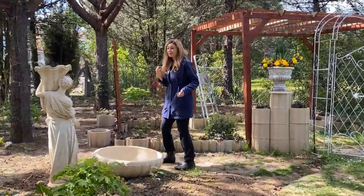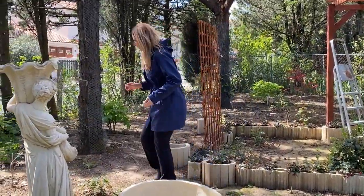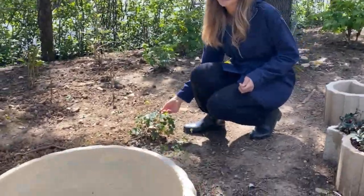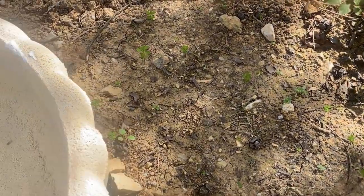And then I wanted to show you Munstead Wood, one of the David Austin roses that I planted last fall. It's already forming a gorgeous bud, and I'm so excited to see the flowers here.